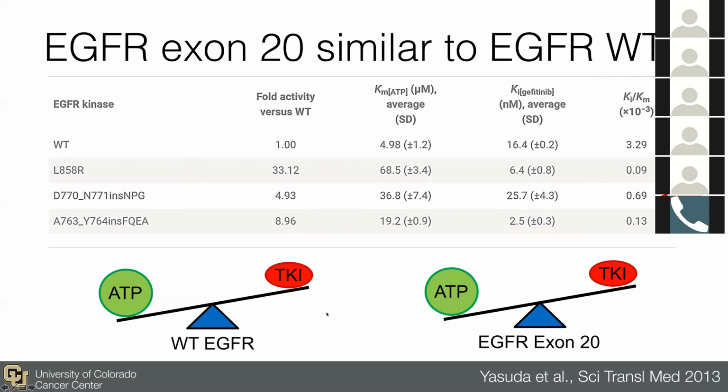And so when we look at our models here again, for ATP binding, EGFR exon 20 is much more like wild type EGFR in that it's more likely to bind ATP, less likely to bind drug. And the problem is going to be that whenever you inhibit EGFR exon 20, you're also likely to be inhibiting some wild type EGFR. So we're going to potentially lose that therapeutic window.